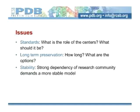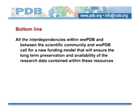Stability. The strong dependence of the research community demands a more stable model. So all the interdependencies within the wwPDB, and between the scientific community and the wwPDB, call for a new funding model that will ensure long-term preservation and availability of the research data contained within the resources. So right now, we're on a 5-year cycle, EBI is on a 3-year cycle, PDBj is on a 3-year cycle. The cycles are all different. If any one of us collapses, the whole show goes. So we all support one another in the funding.